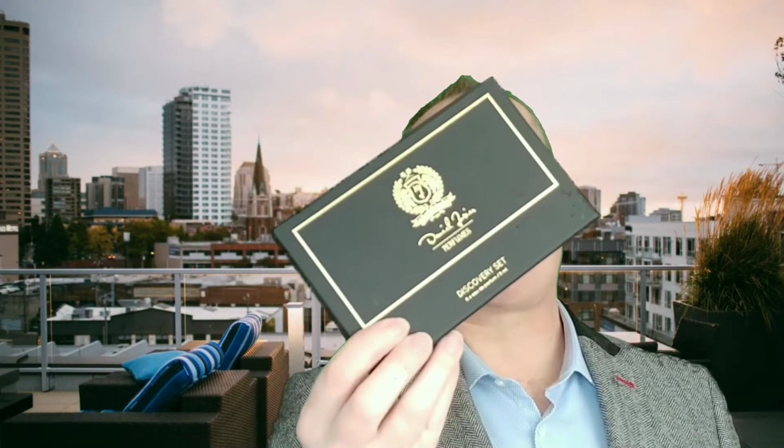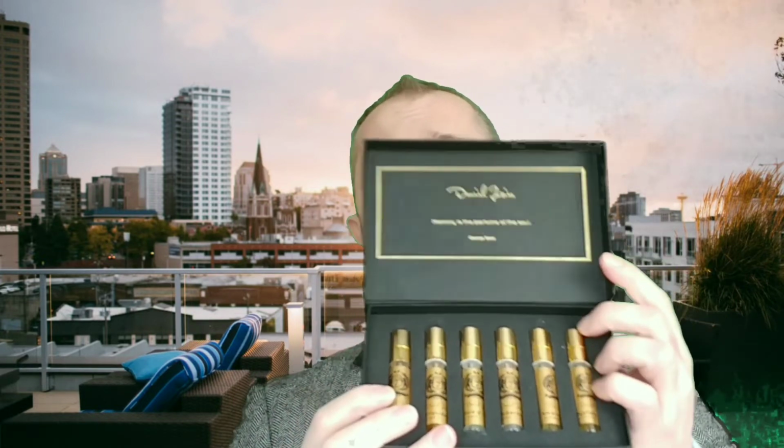Now I have the Discovery set and I will be getting the fragrances because these two are fantastic. I'll just show you the Discovery set. If you can get hold of this Discovery set, by the way, I think you can get hold of it for around about £30. It's great. Each one is 5ml, so you're getting 30 mils. That's about £1 a mil for niche fragrances, which is good.